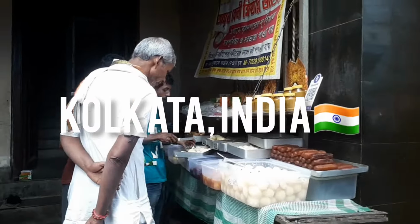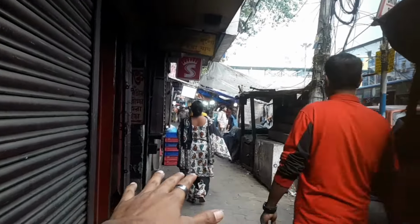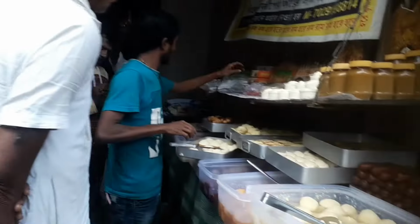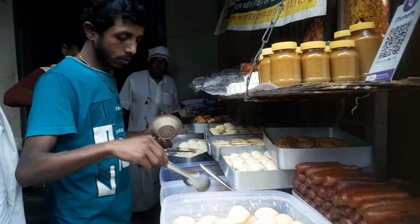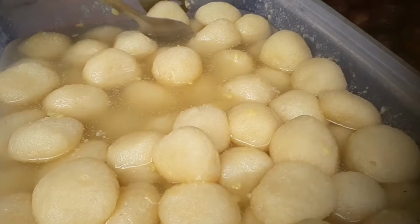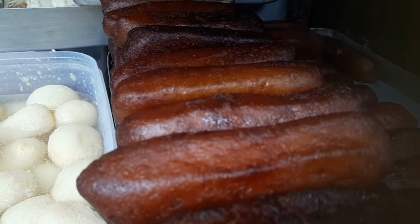Right guys, so here we are, right? So this is the shop here, right? This is the footpath here, right? If you go straight from here, you'll reach Sealdah station, and if you go the opposite side, you will reach a place called Agency Bose Road. So the shop is right over here, and these people work here. So I'm gonna show you the type of sweets that you get here in the street of Kolkata, right?